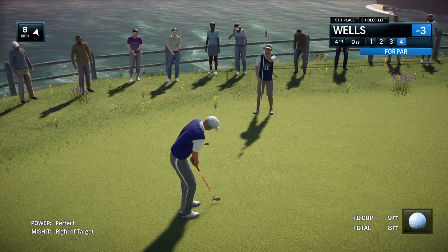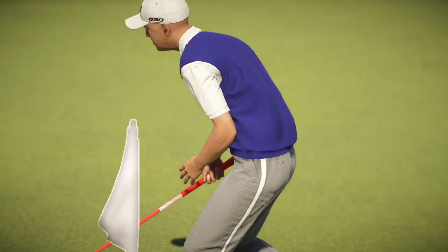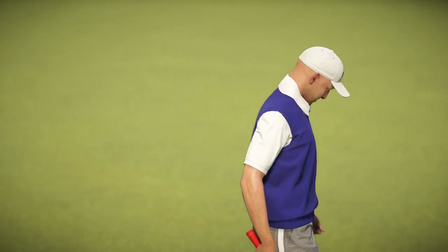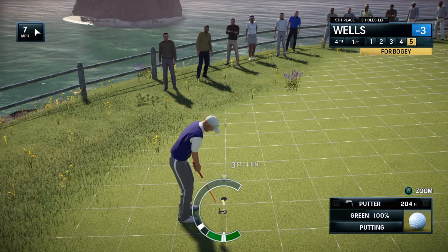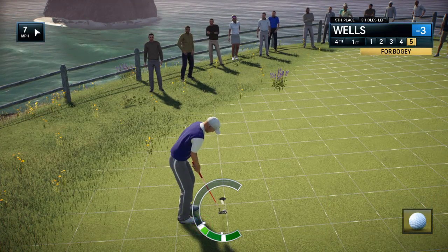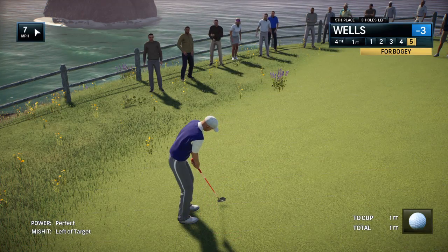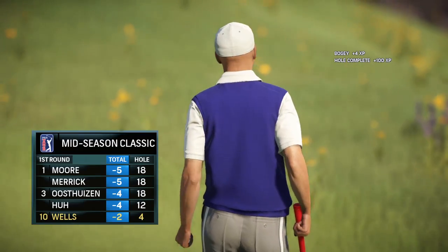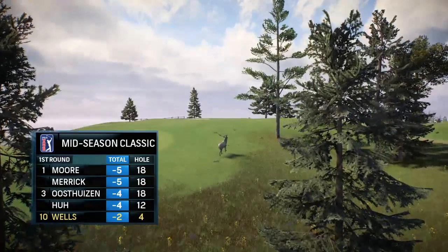Well, that's just a poor putt, Frank, and now let's hope he doesn't make Michael Bublé. He's hardly going to be singing after that one. Now at -2 for the day.